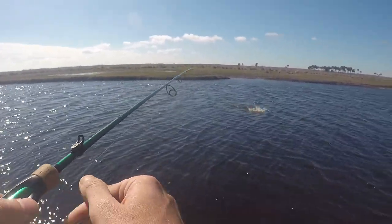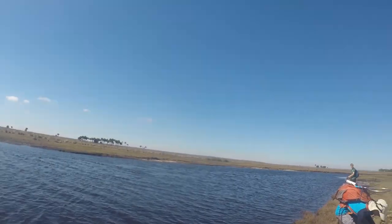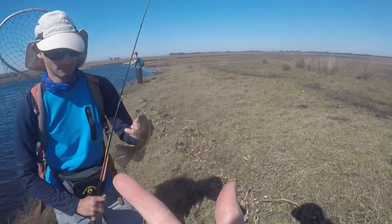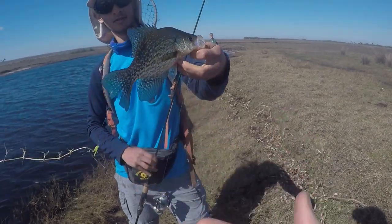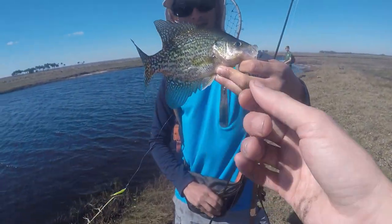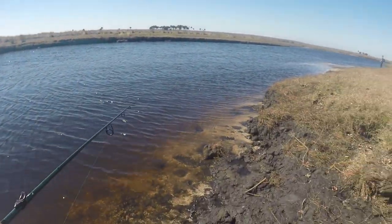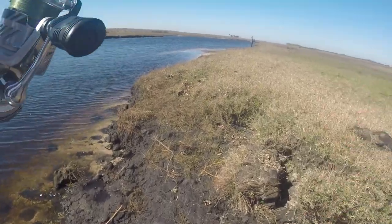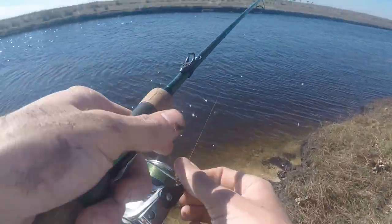Nice one, huh? That's a crappie or a bass. That's a nice crappie. Let's see him, dude. All right, so crappie, hybrid, red breast, Florida gar. That's so far 4, right? Yeah. Nice. Good job, bro. Those shells feel a lot like fish, tell you what. Half the time we could be getting thumped by shells.